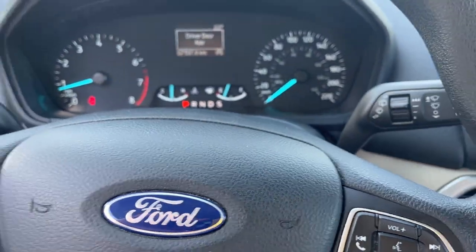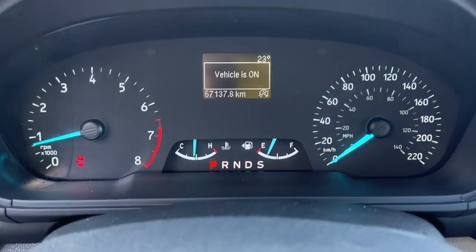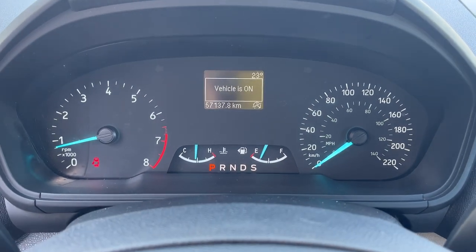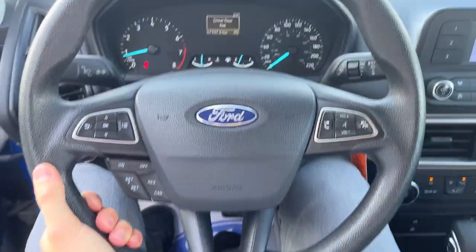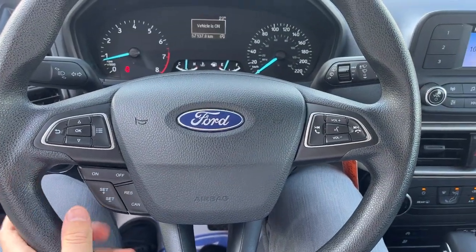And stepping into the vehicle, you just turn down the AC. The AC blows nice and cold in this vehicle. You do have your analog speedometer and RPM meter there. And as you can see, this vehicle is just over 57,000 kilometers. Really comfortable steering wheel in here, and you do have cruise control.